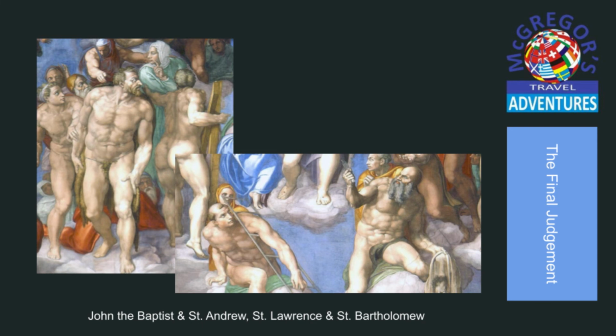The saints. Depicted in the drawing are at least 7 saints that we can recognize from the accoutrements they carry. This massive figure on Christ's right is John the Baptist, identifiable by the camel hair garments clinging to him. To his left is St. Andrew, who was crucified on an X-shaped cross. In the next group, at the Savior's feet, are St. Lawrence, who was barbecued on a grill, and St. Bartholomew, who was flayed alive.